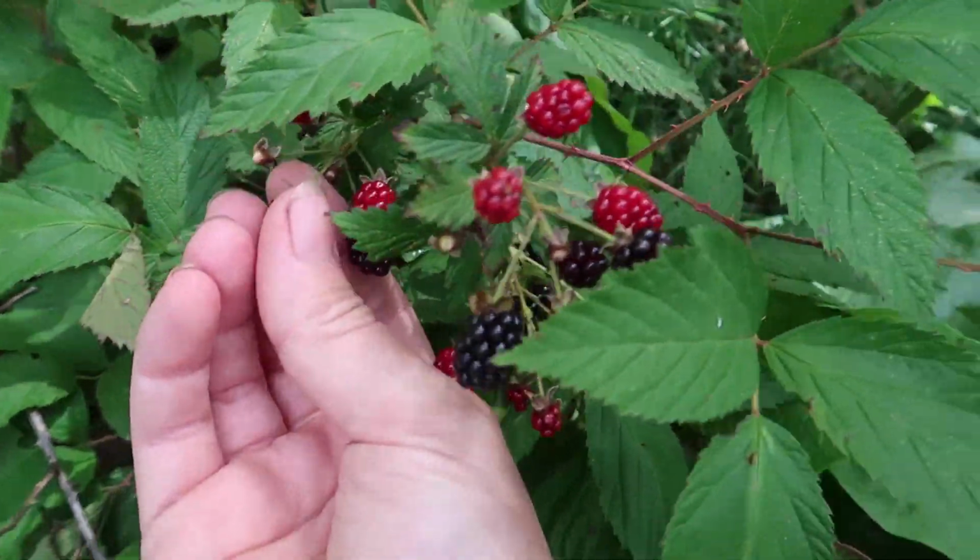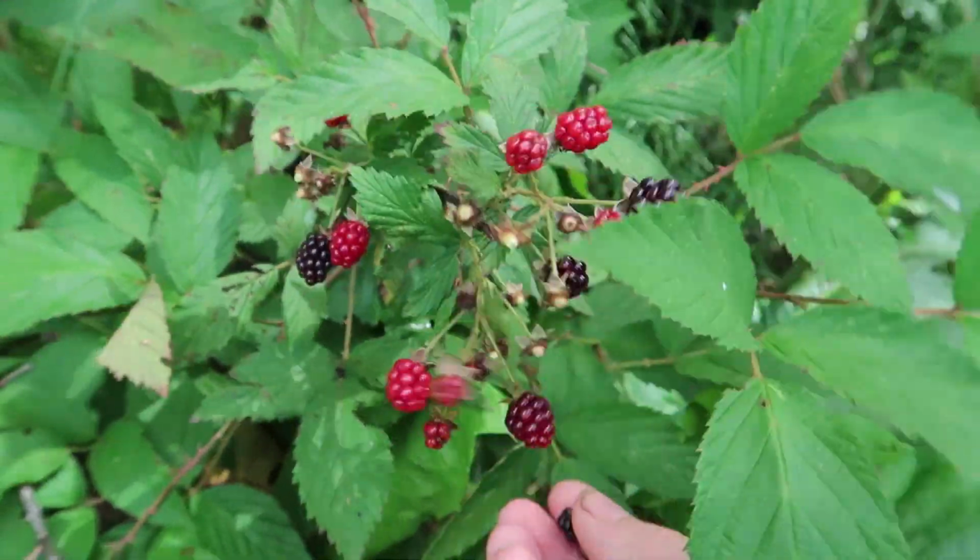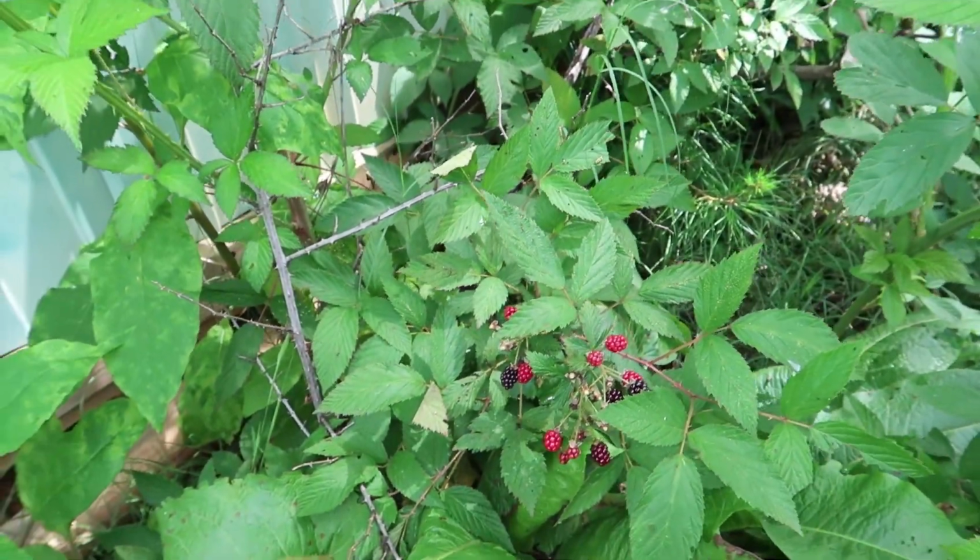Just gonna grab a quick breakfast here before I start milking. Nothing like some fresh blackberries to start off your day.